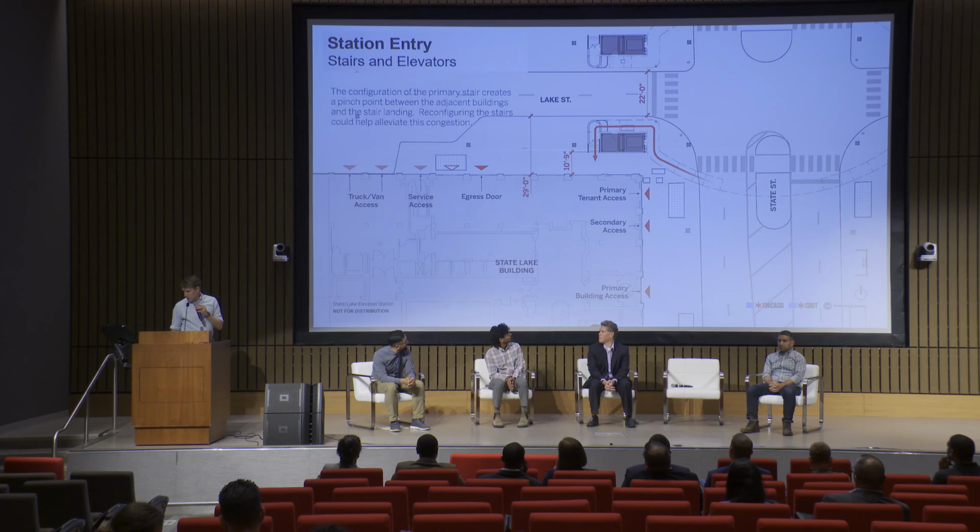Zooming in, there were a number of pinch points at the street level. If you've used the station, you know it gets down to almost 6 feet in some areas and can be very tight. So we did seek to make the sidewalks adjacent to the station as wide as possible, while also increasing pedestrian safety by decreasing the width of the pedestrian crossings on Lake and State. And Michael will talk a bit more about what's going on at ground level and how we're trying to improve the experience there.